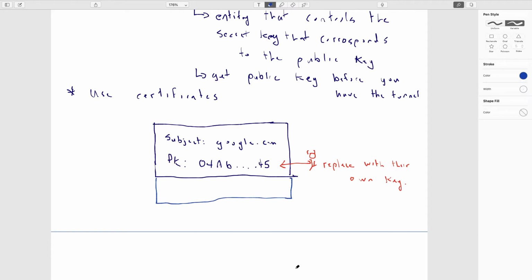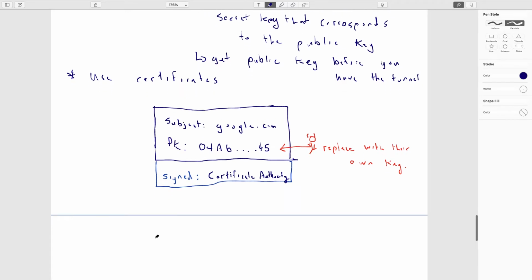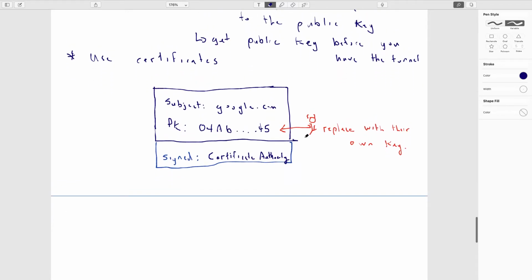So we're going to sign it using a digital signature. A digital signature is just an algorithm that signs something. And it's going to be signed by a party that we call a certificate authority. So it's some special party that just goes around making sure that these values are right. All right. Okay, so that's it.